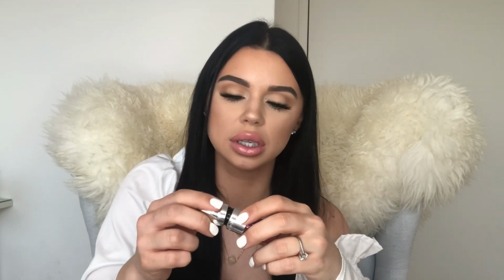Then I have this, I really like it. It's Berry in Love from Lancome. It's their tinted oils. And if you are going for this, don't be shy about the colors because they usually come out really, really sheer. This comes out like a pink shade on me.